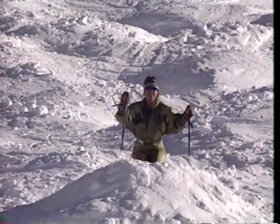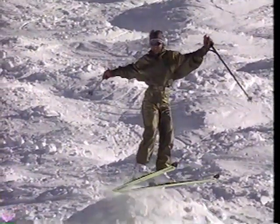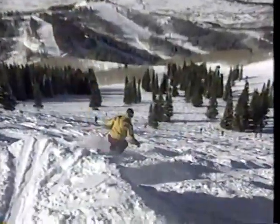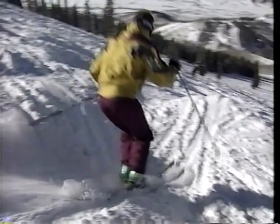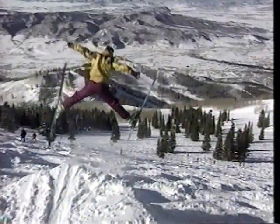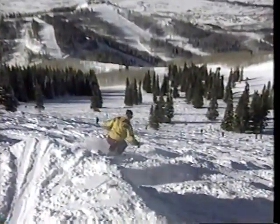Here's Catherine now with her first attempt at a twister. She gets a good takeoff, plants both poles at the top of the jump, and twists her skis in the air and lands 4-point. Excellent job. Get a good 4-point takeoff with your hips up, then with your legs tight, spread your legs as open as you can. Bring your legs back together and land in the same position as in the takeoff. Arms forward and looking ahead.